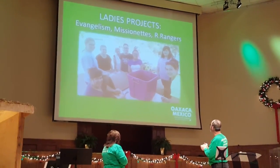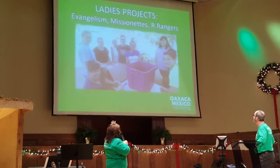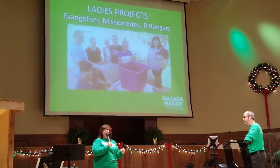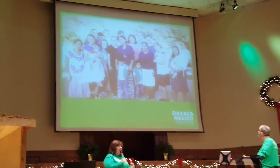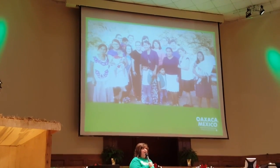And then also the ladies had some projects with the Evangelism Missionettes, Royal Rangers, and Crystal. I'll share a little bit about it. So this is a group of us ladies at the First Church, and we were just getting ready. They were having their first Royal Ranger and Missionette ceremony that afternoon. So we were getting everything ready for that. You would not believe the amount of kids that were in this ceremony. It just touched my heart.